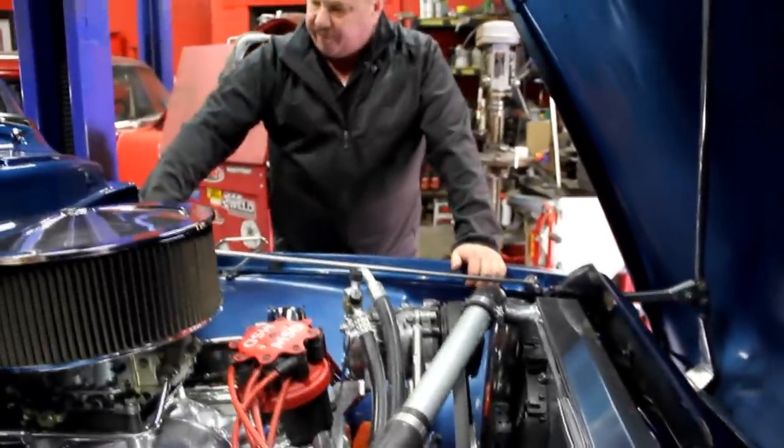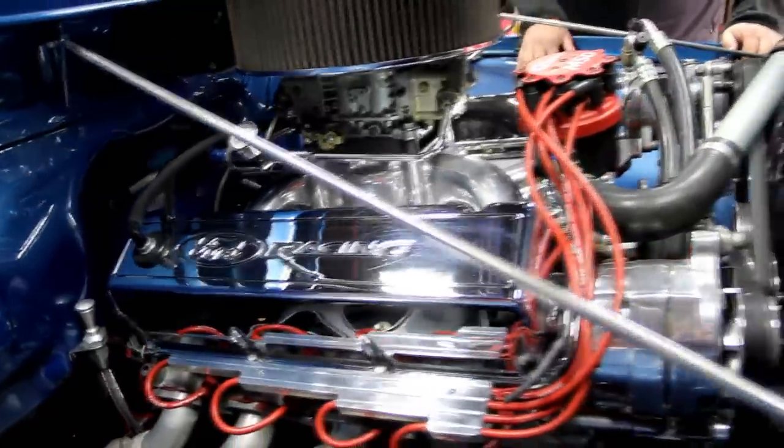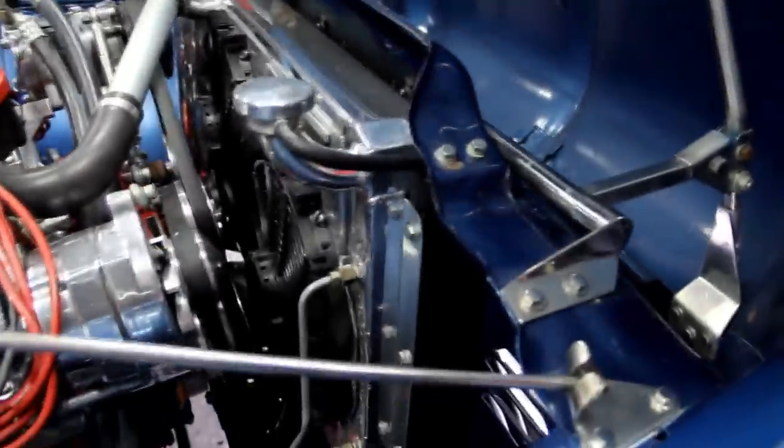The paint work on the firewall looks good. And of course, we got the Ford Racing valve covers on this beast. The paint work on the inner fenders is gorgeous. Pull into any car show, pop the hood on this thing, and you're going to be impressing people left and right. You're going to draw a crowd.